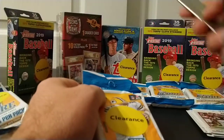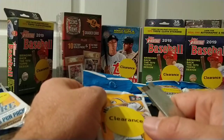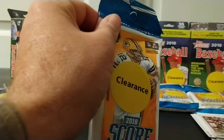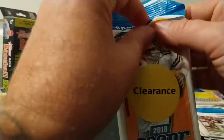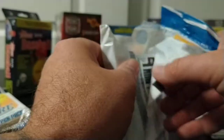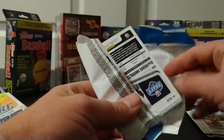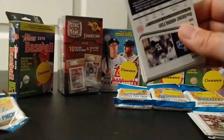As you can see, I like to break it up a little bit. I got baseball. I got football. Yesterday I had basketball. I'm not out here to get rich, and I'd like to just collect as a hobby, and the rush of opening the packs, I guess you could say. Seeing what you might find.